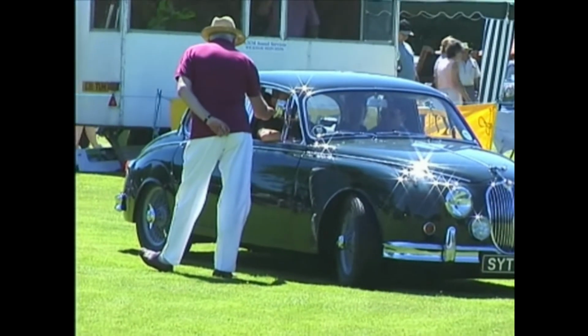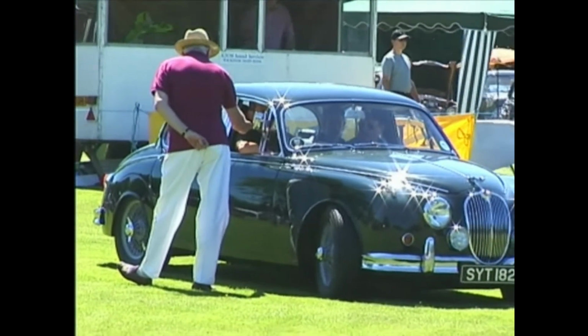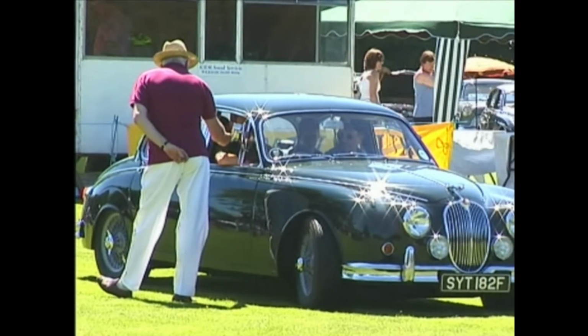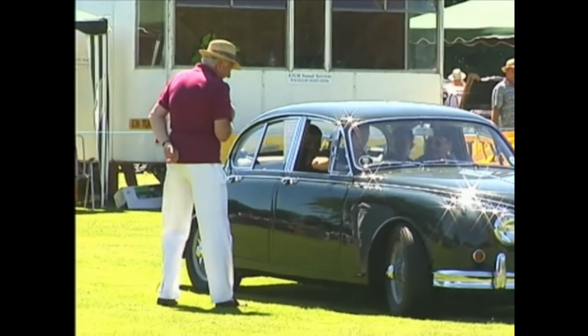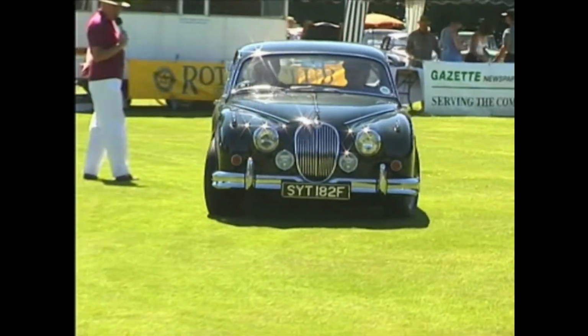It's a 67 model, which was towards the end of the production of the Mark II. It came with power steering as standard and the all synchro box on it, and the car is largely original. Another nice original car. Always look good on the wire wheels, the Mark II.